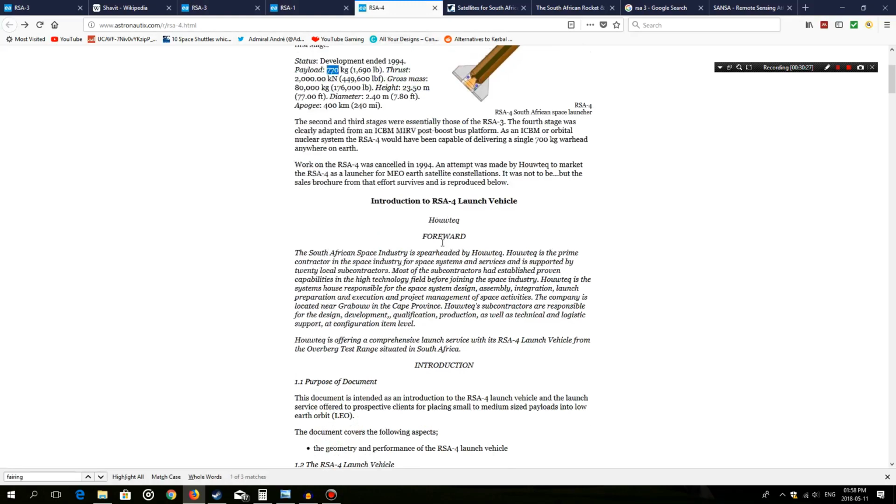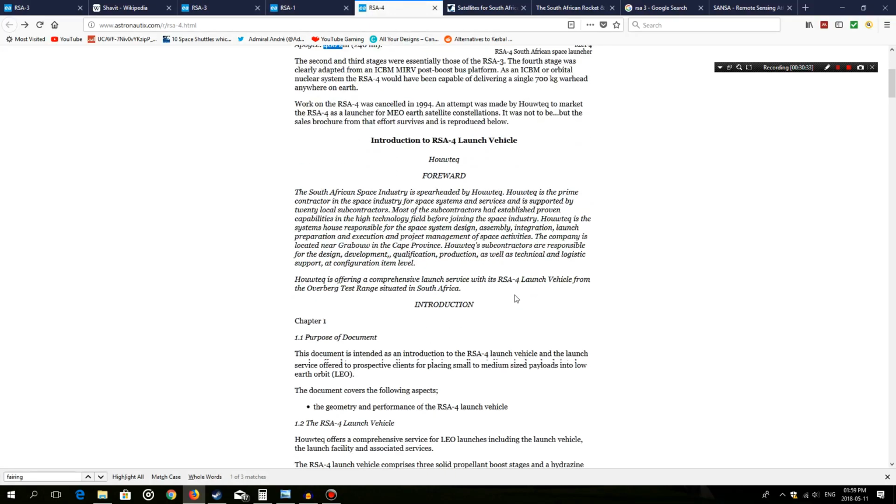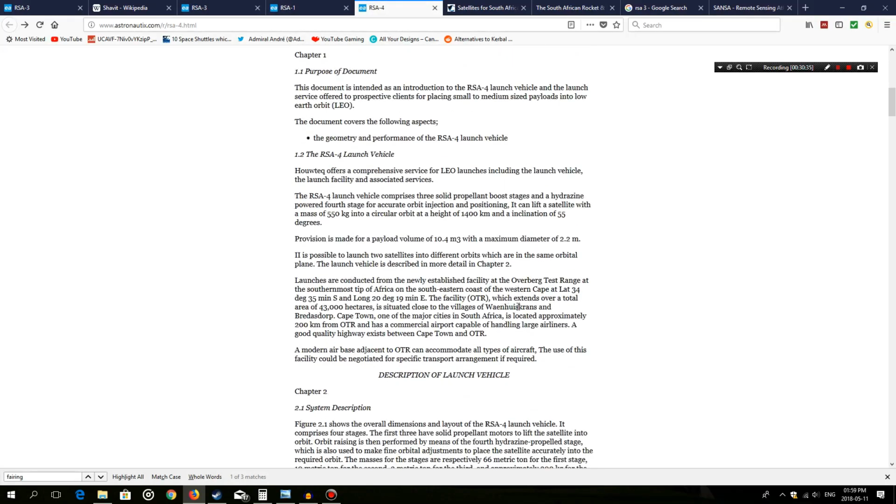But the RSA-4 has a totally different goal. Its apogee is 400 there. But what was the... here it says now. It can lift a satellite, or it could have lifted a satellite with a mass of 550 into a circular orbit at a height of 1400 kilometers. So that's where the medium Earth orbit comes into it.